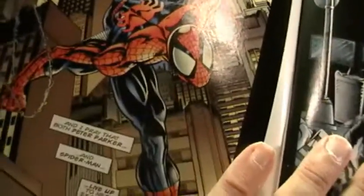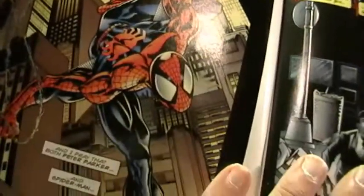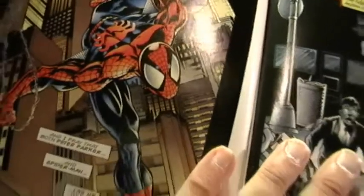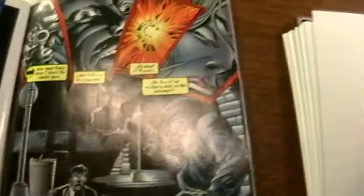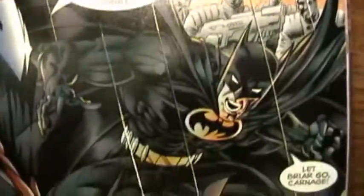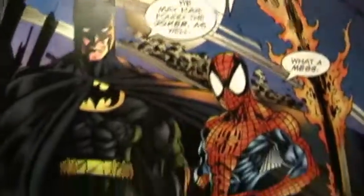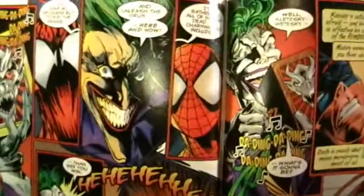Now, Mark Bagley actually drew Spider-Man a lot. He did the Amazing Spider-Man comics, and I think the first 111 issues of Ultimate Spider-Man. He also penciled Batman, a real cool Batman, as you can see here. I like the way he laid out his panels in these comic books. Went right to the edges. As you see, the colors were really sharp in this.